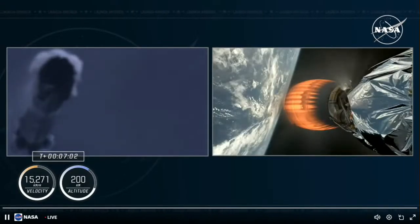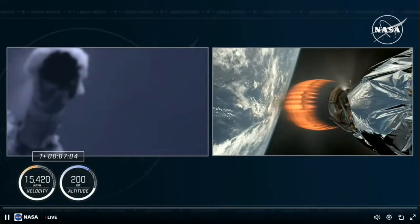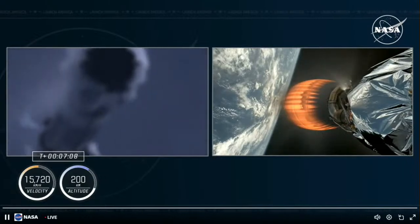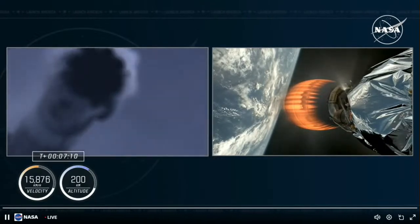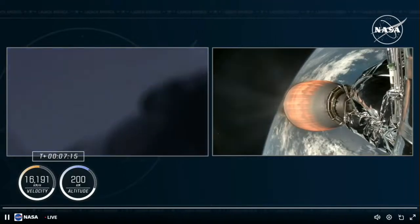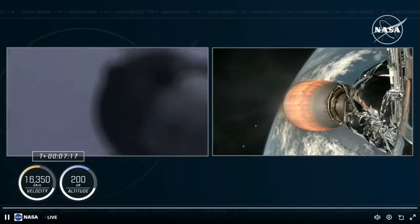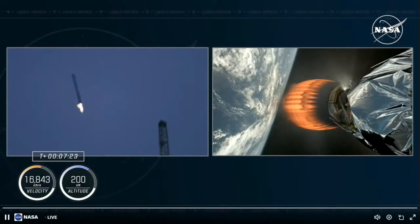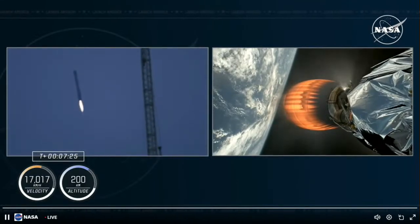That entry burn is, of course, followed by the landing burn, during which time we'll light 3 of the Merlin engines on board the first stage. And we expect to see that landing burn just about a minute before we expect Dragon to be inserted into orbit. So we have 2 very exciting phases of flight, both for our first stage and our Crew-9 astronauts happening here at the same time.